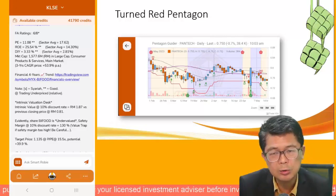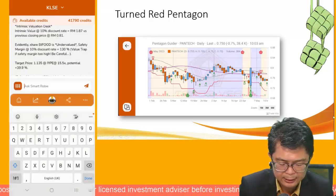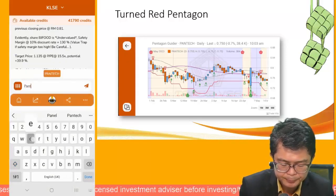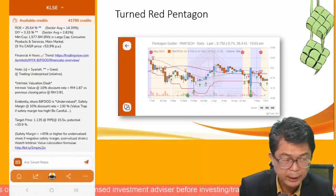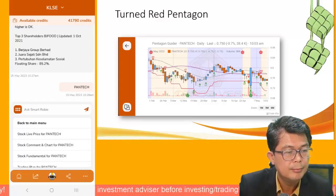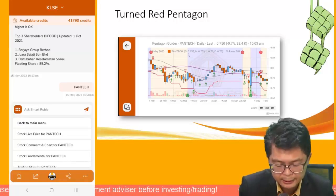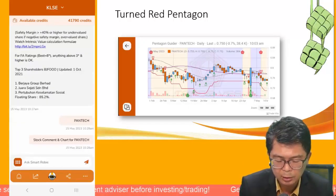And the other stock that also turned Red Pentagon was Pentec. It turned Green Pentagon, right? Let's take a look at Pentec. Looking at the Robie FA stocks here. Your track timeline in here. Okay, and you can see Pentec. We look at the stock chart, stock comment here.